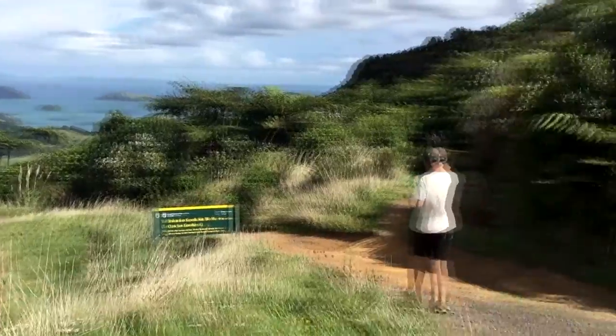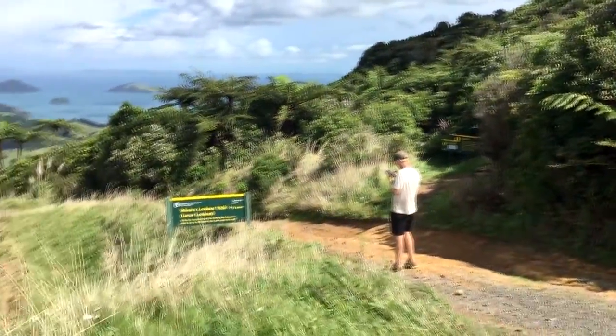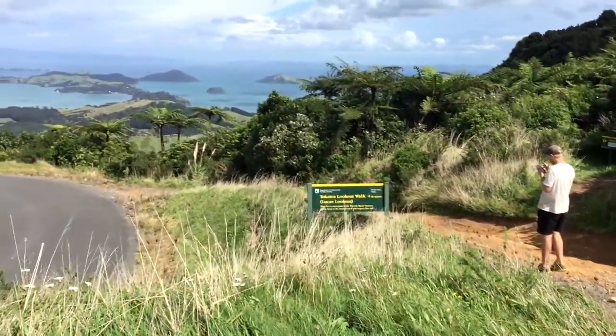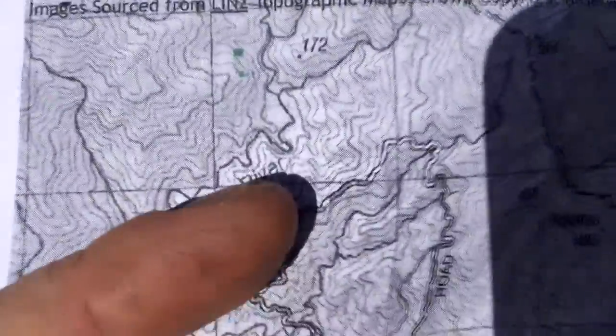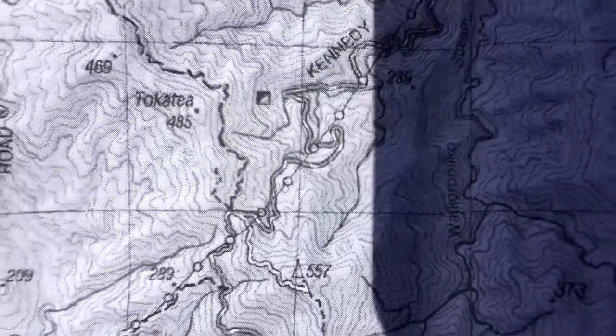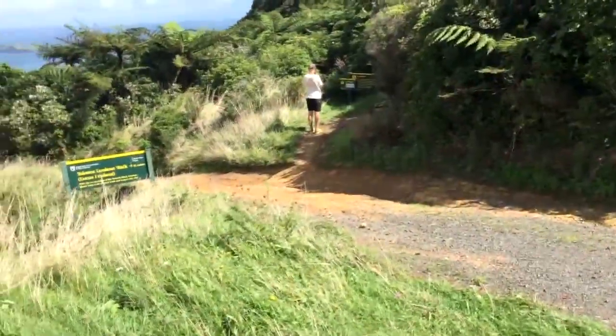This is the road to Kennedy Bay, and we're up at the lookout just above Coromandel. Just found basically another area of settlement. There should be some good driving creek roads where we come up. We're up where this Tokatea is. We're at the top here, so we're going to go check this out and see how this one goes.